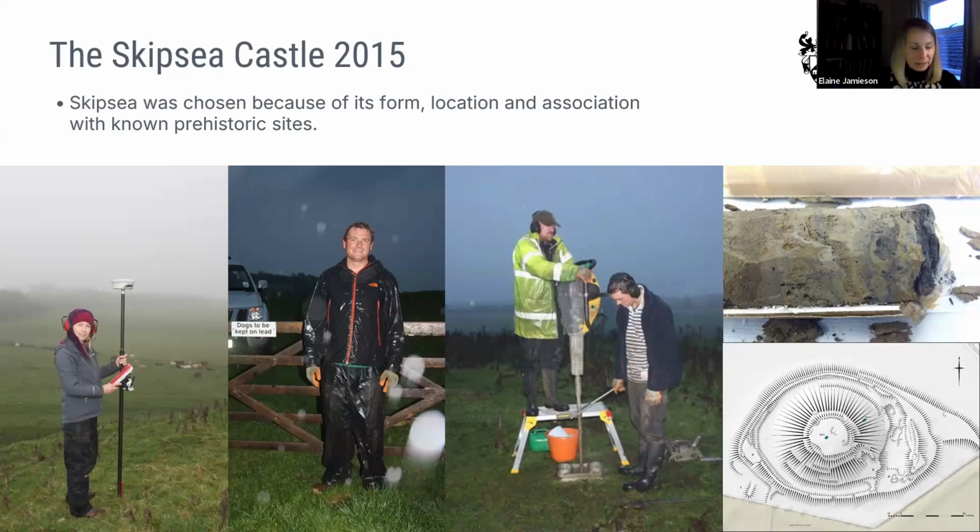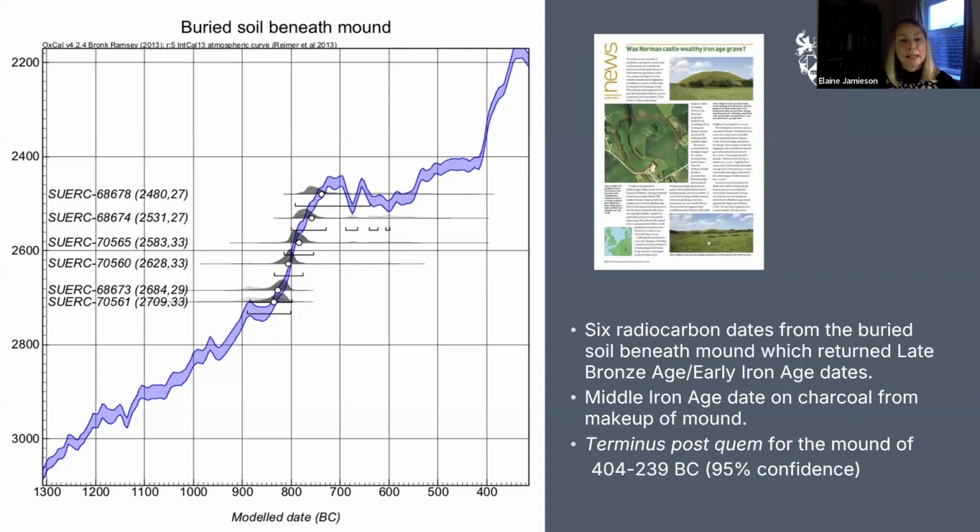But we sent the material off that we recovered during that work, and we got 6 radiocarbon dates from the buried soil that was beneath the mound, a very compressed layer of buried soil. And these returned late Bronze Age and early Iron Age dates. We also retrieved some material from the very lower layers of the mound, and that gave us a Middle Iron Age date, suggesting a terminus post quem, a date after which the mound could have been built, really, of 404 to 239 BC. And that surprised us.